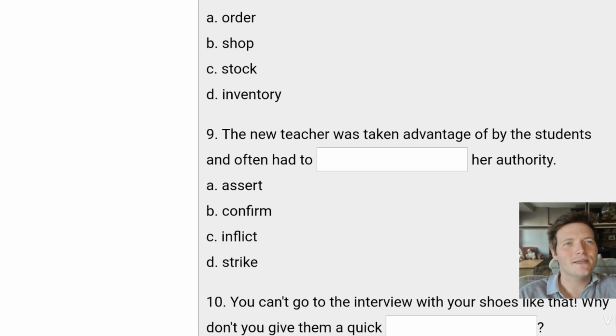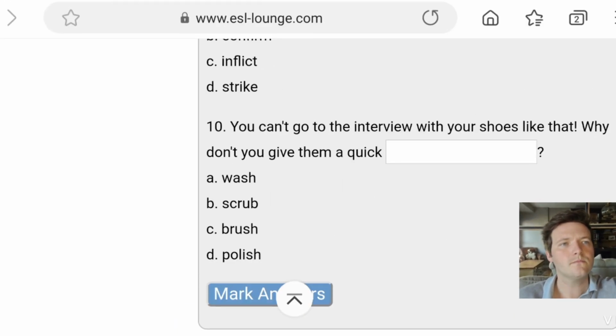The new teacher was taken advantage of by the students and often had to her authority: assert her authority, confirm, inflict, strike. No, you assert yourself. Now, obviously, there's a bunch of new kids in the classroom. You're a new teacher. They're new students for you. You have to be assertive. You have to be very assertive. You have to assert your authority. Absolutely.